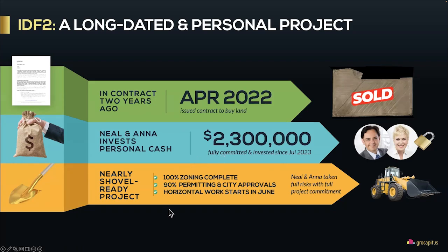And let me tell you, we have been very busy. More than a dozen team members have worked on this project during that last 2-year period. And at this point, the zoning is 100% complete. We have 90% permitting complete and city approvals. And in fact, we will be breaking ground in June. Yes, June, that's next month.